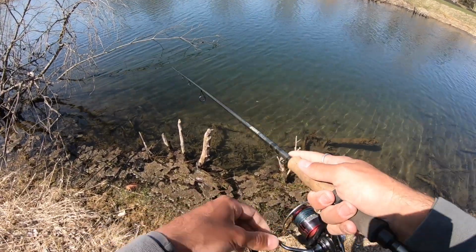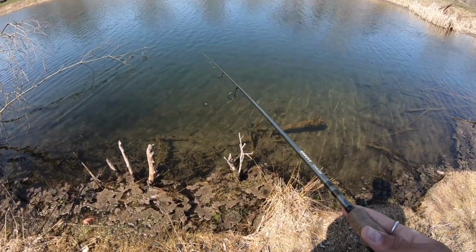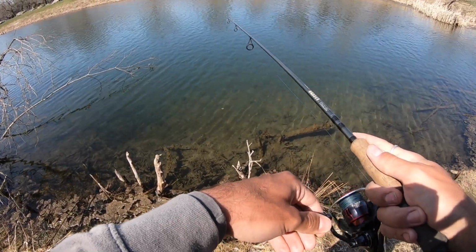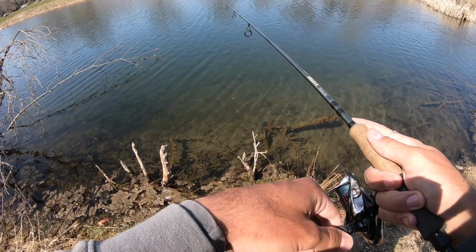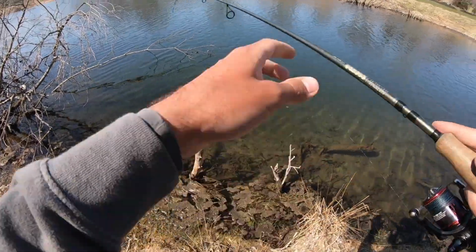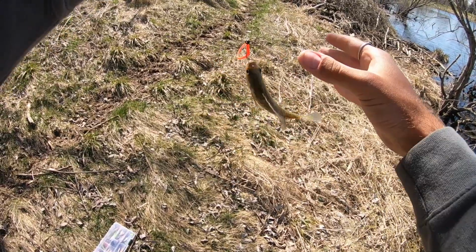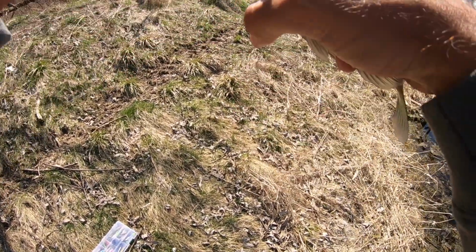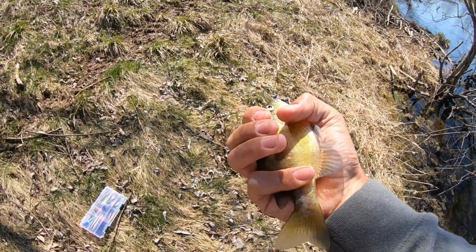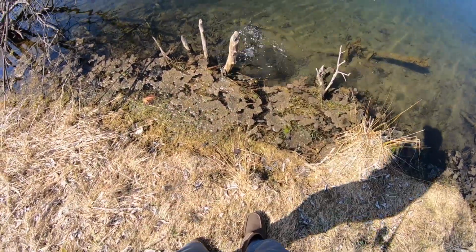Dang, if I had smaller hooks, I would be nailing these things. This is a pretty small jig, but I need it smaller this time of year. Oh, is he just holding on, or we got him? We got him. There we go. Still a little bit smaller than the last one. We just barely got him hooked. Another little bluegill. There he goes.